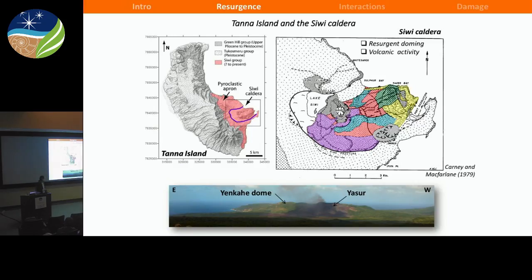Here is a close-up on Tanna Island. And you can see here Siwi Caldera. Siwi Caldera was formed during the latest volcanic activity phase of Tanna Island. And these are the deposits from the ignimbrite of the caldera collapse eruption.